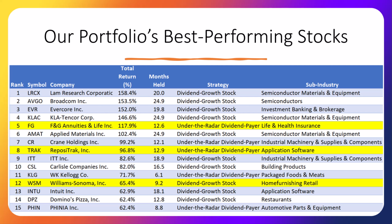These under-the-radar dividend-paying stocks tend to be riskier because they are smaller companies, but studies have shown they historically beat the market averages by a significant amount. Examples of those are F&G Annuities from this slide and Repositrak, as well as Crane Holdings and Finia.